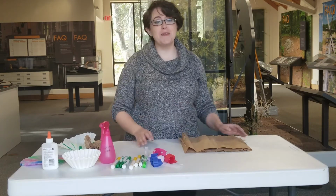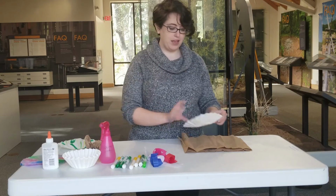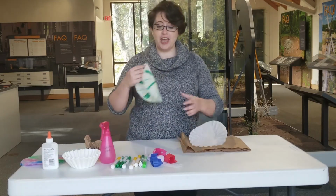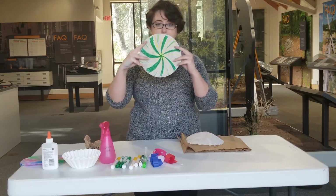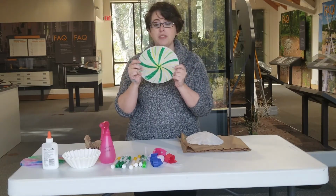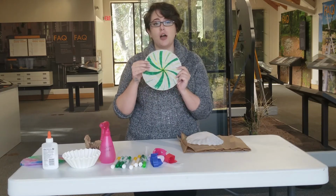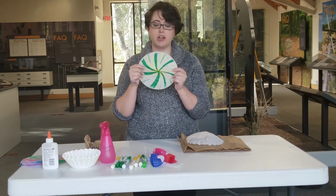Alright guys, so let's jump into our craft. So we are making watercolor jellyfish. Now, the first thing you need to do is to take a coffee filter and you need to color it. I've already colored my coffee filter. See, I did a pretty pattern in greens and yellow. And when you're coloring, grown-ups, you want to put something down on the table below because it can go through the coffee filter onto your table. So make sure you have something down on your workspace.